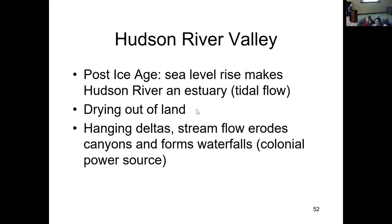And stream flow into the Hudson River has affected the elevation of the bottom. But I think the basic idea is feasible for what happened because of the glacier. And as I mentioned before, the waterfalls of the hanging deltas formed by the emptying of Lake Albany were a valuable source of power for early settlers.